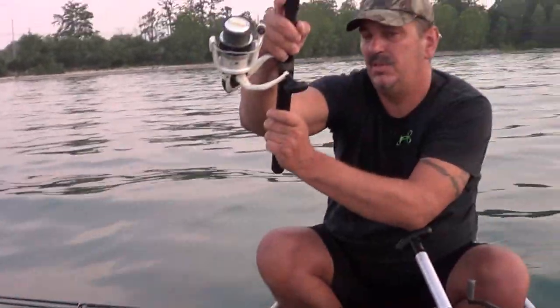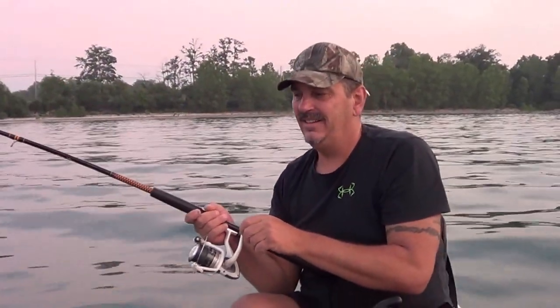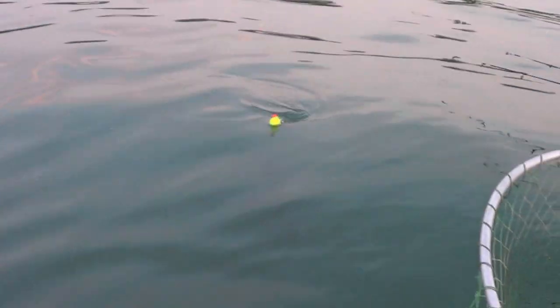Oh, I can't get him off the bottom. That's a strong fish. Oh, I can see him down there. Is he big? How big? That's a nice one. About 10 pounds? He's got to be in a 10-pound class at least. Oh, I think he's a little bigger than 10. Dude, he might be a 20. That's a nice catfish.